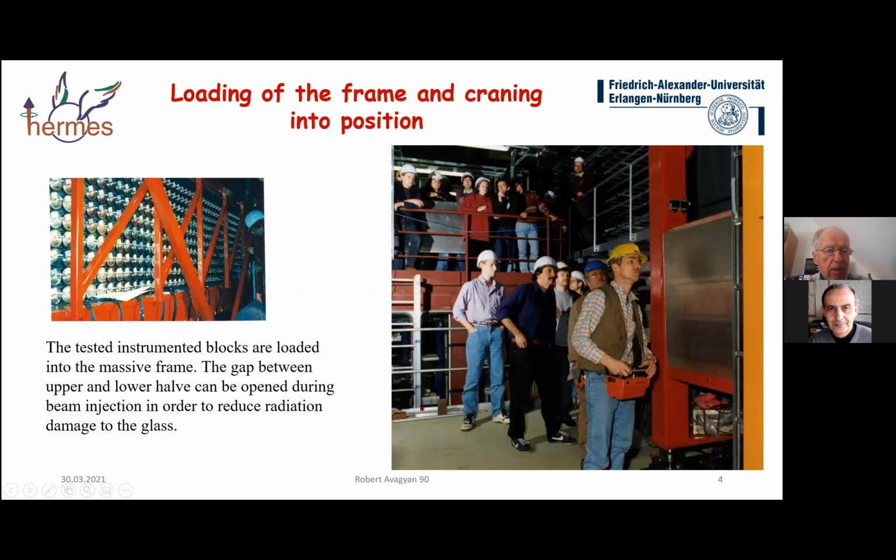The tested instrumented blocks are loaded into a massive frame. The gap between the upper and lower half can be opened during beam injection in order to reduce radiation damage of the glass. And here a picture on the right shows the craning of the loaded frame into the position within the detector.